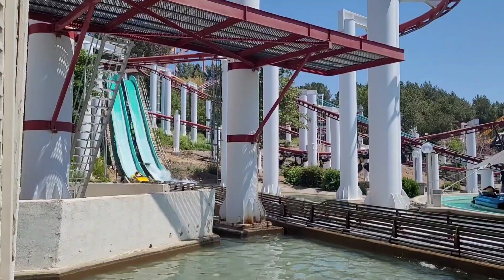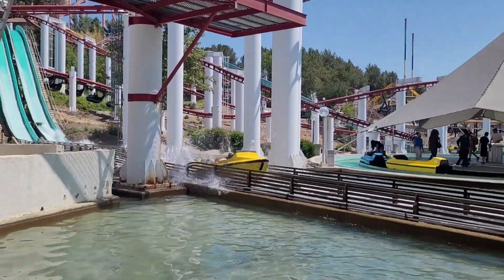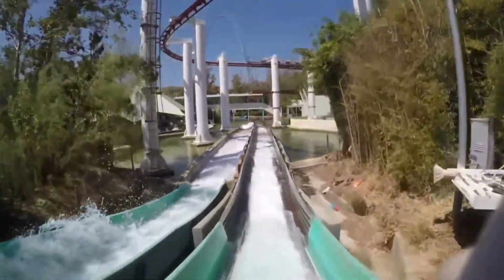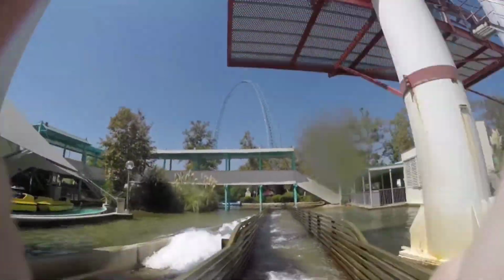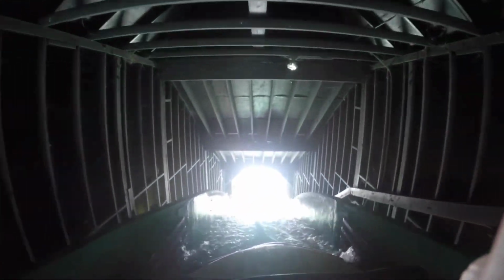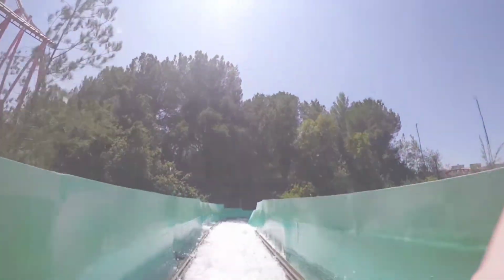At the bottom of the final drop, you get this really unique sensation where the front half of your boat is lifted off the water, and while it may look like you're about to fall in backwards, you can't really tell all too much when you're actually on the ride, but that may just be depending on the weight of your boat. As for the ride itself, it's not too special. There's one other small drop on the ride through a tunnel, but that's about it.